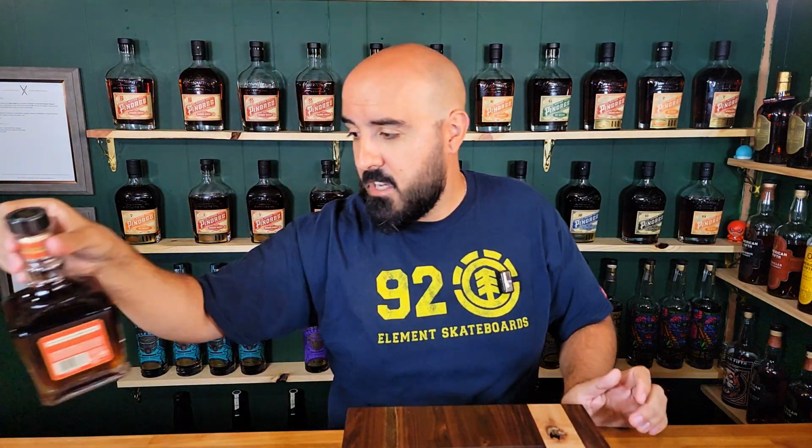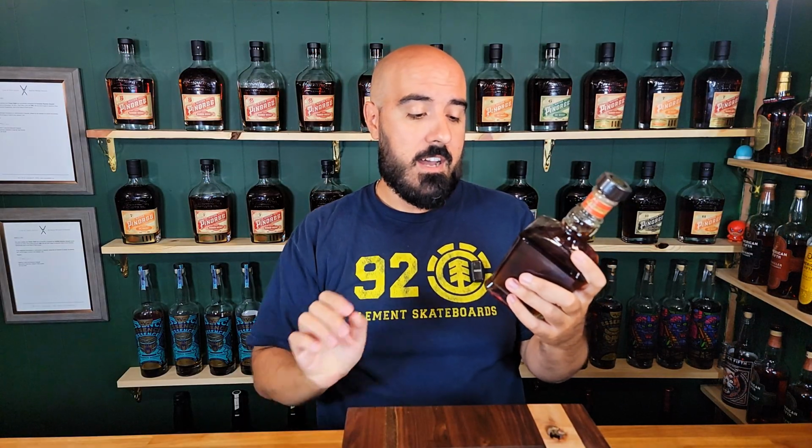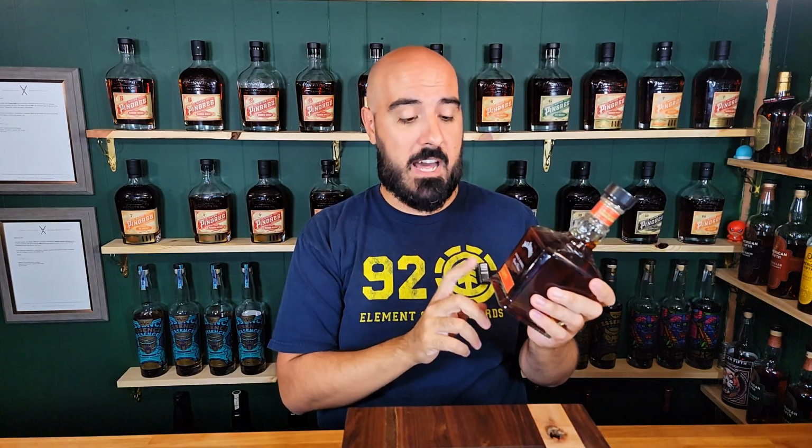Last, but certainly not least. This one is a Jack Daniel's Coy Hill, but I'm going to say Jack Daniel's special releases in general. These are really good. The Coy Hill releases especially are really good. I have not cracked mine yet, although I did try the sister bottle that came with this. So same barrel, like literally the next bottle number. And it's really good. This one's one of the lower proof. This is only 132.7, but these are hard to come by. And on the secondary, they're like $300 or $400 sometimes.